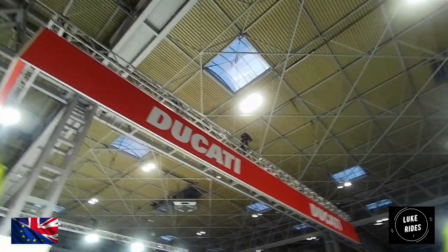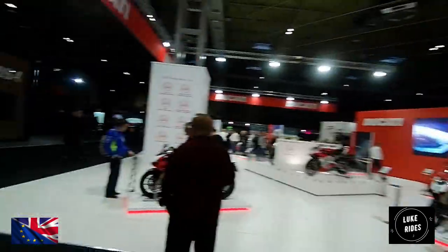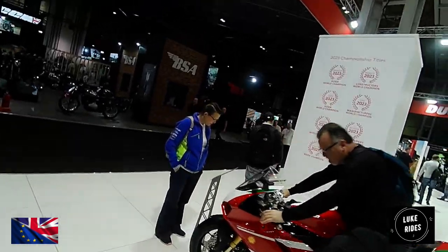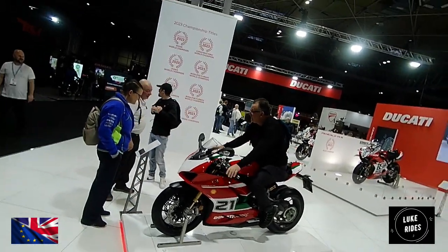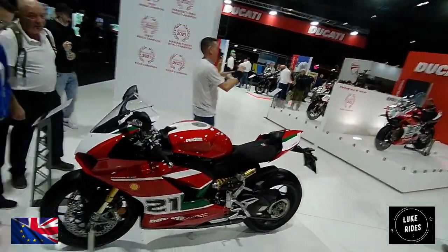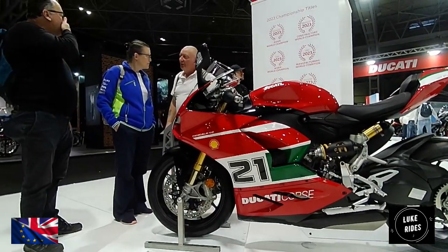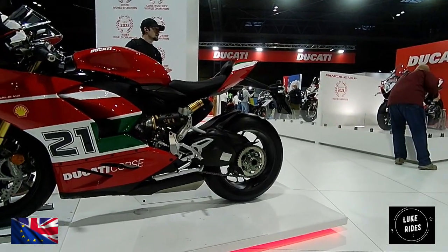This is the Ducati section of Motorcycle Live. This is all of the latest models for 2024. So this one is V2. This is the Ducati Supersport. This is not the Superbike. Superbike is the V4. It's the V2 Panigale, massive Brembos up front, so a lot of stopping power, and Ducati Supersport colours. So red, white and green for Italy, and you've got nitro coating on the front forks and single-sided swing arm.